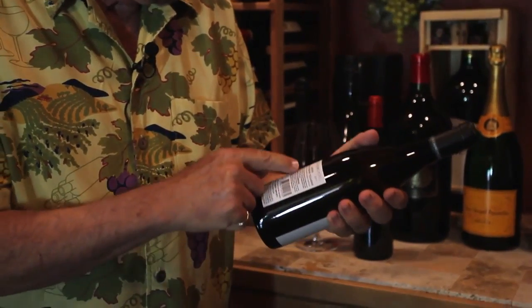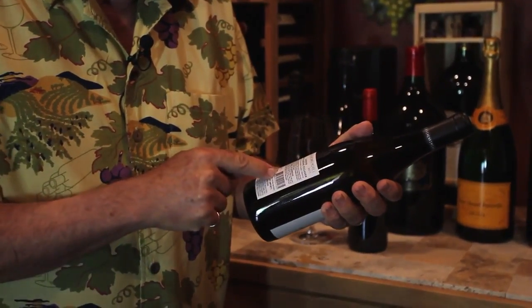But then you have a back label. Now, back labels come in two varieties. What I call, when I teach beginning classes, I call them a help label and a hype label. The hype label will say something like, "Our family picked these grapes from our centuries-old vineyard. We wept with joy as we crushed each one individually to make this fabulous wine that goes with any cuisine." Well, what does that tell you? Squat.